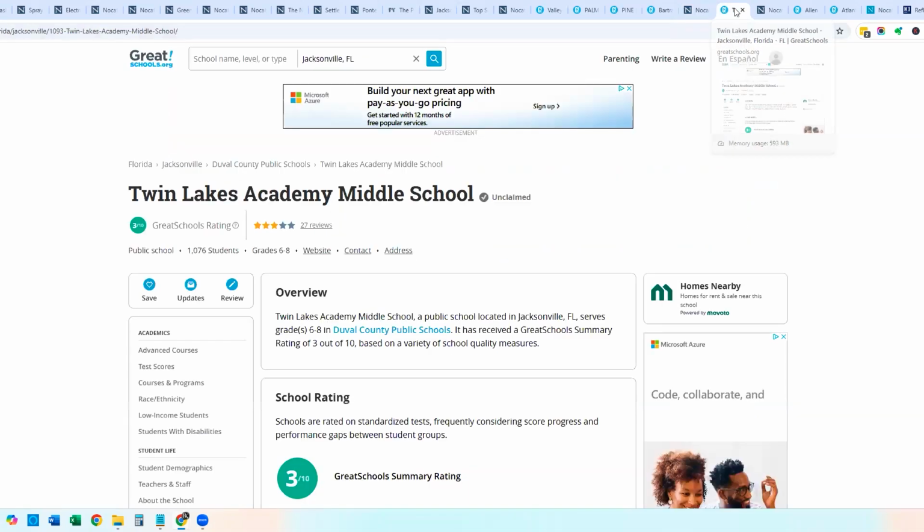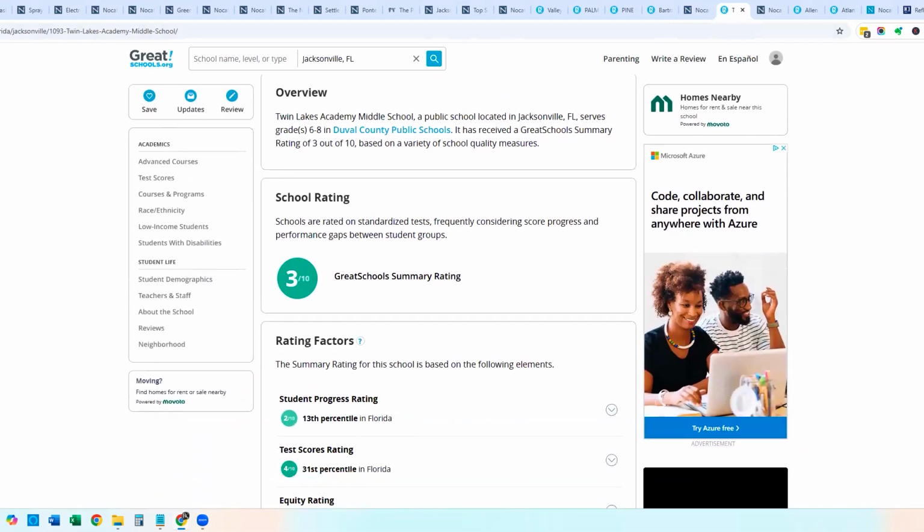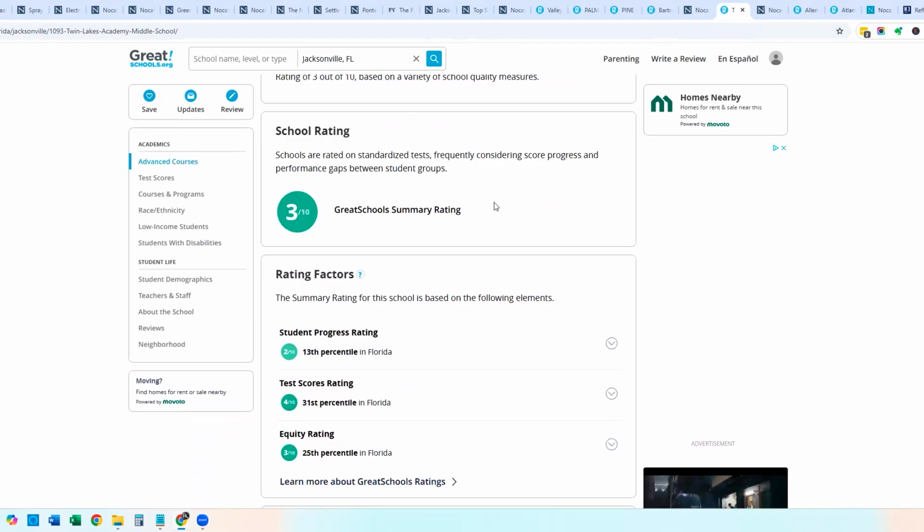So for Twin Lakes Academy, you're going to see, obviously, there is a stark difference. This is where in Duval County, the middle schools tend to start to see a bit of a drop off. So we did a 3 out of 10 for Duval County for Twin Lakes. Student progress could be better. Test scores are okay, and equity rating again could be better.